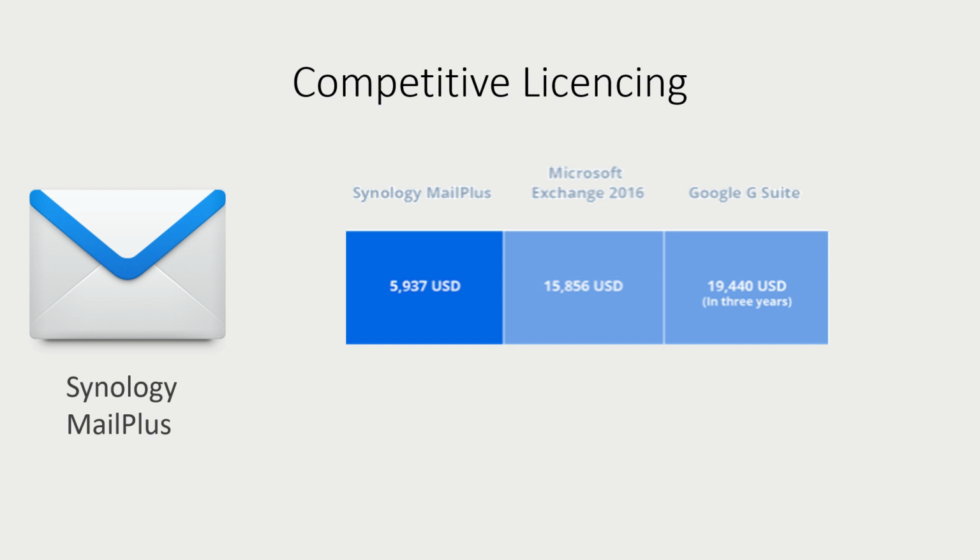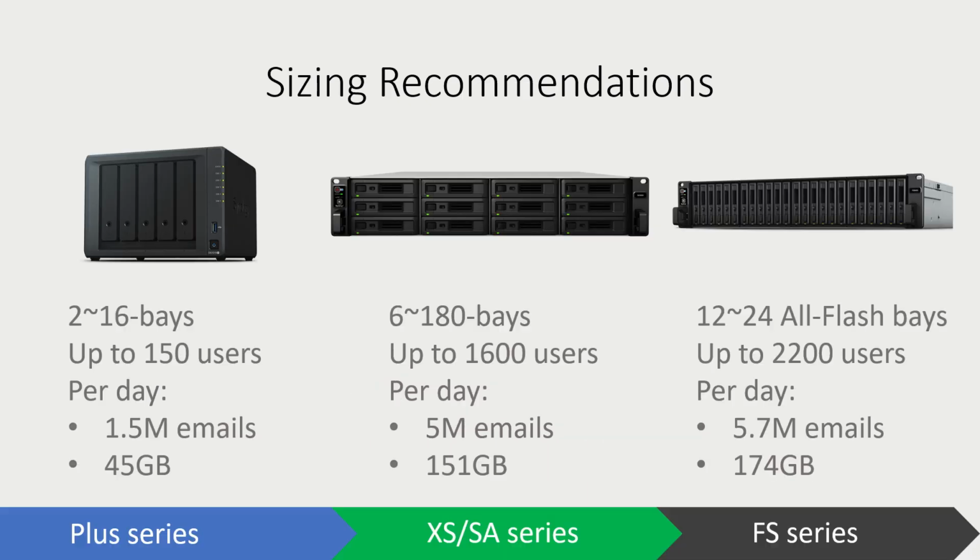Competitive licensing. There's generally two things when you're looking to migrate to a private email solution, like hosting it yourself: the licensing and how easy it's going to be, so the migration. Let's address these 2 points. So for the licensing here, obviously all other things being equal, same number of users, you have Synology MailPlus licensing compared to Microsoft and Google G Suite. How do we achieve that? Well, first, it's with a one-time cost. It's not a subscription-based model, so that's a first very important aspect. And then, if that's good news, if your business is growing really fast, you might need to upgrade your Synology to a more powerful one. You don't need to rebuy the licensing. The licenses, they'll migrate with to your new units.